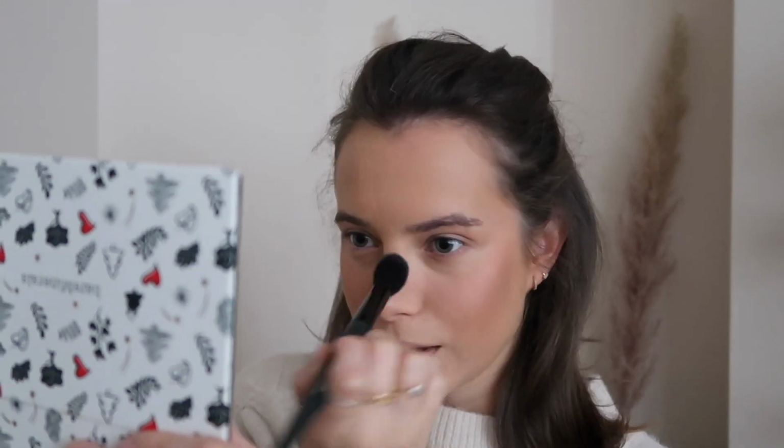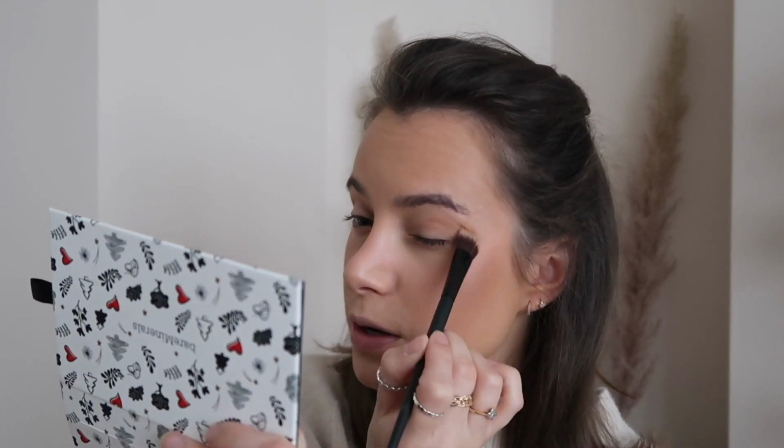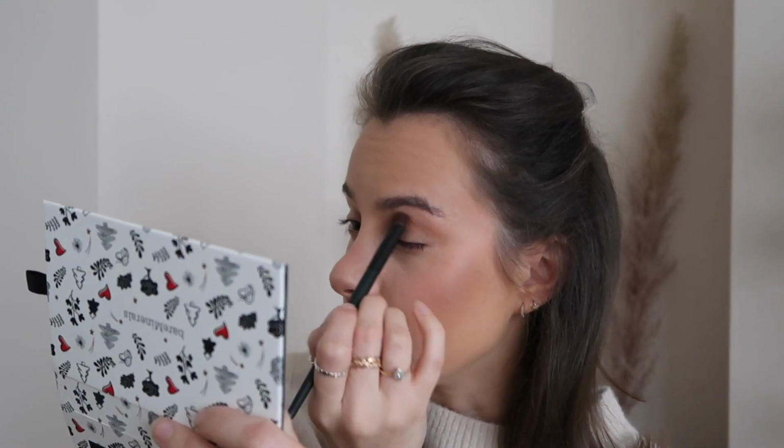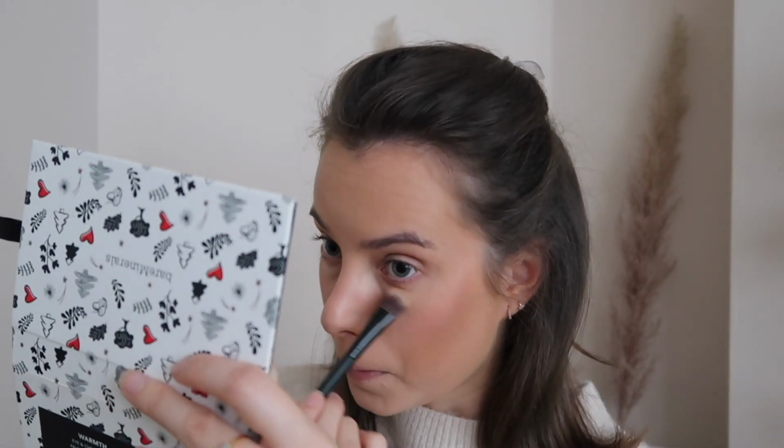I'm not really gonna do too much eyeshadow, just a little bit extra for being in the house, but I am just gonna use the Shade and Diffuse eye brush with the same bronzer that I put all over my face, and I'm just gonna put that in my crease, which is what I tend to do a lot of the time, is just put my bronzer in my eye. I'm just gonna also go under slightly.